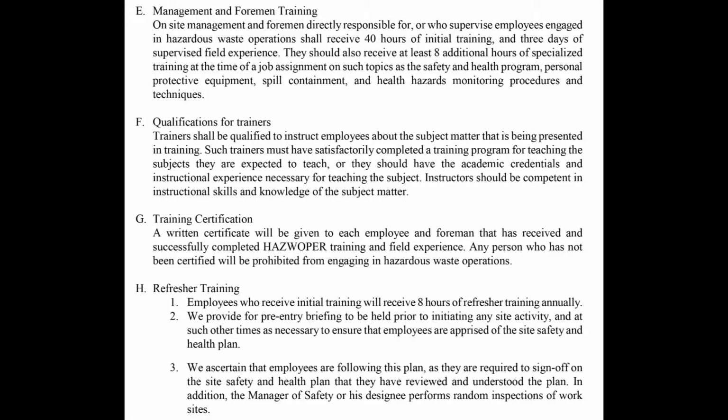E, management and foreman training. On-site management and foremen directly responsible for or who supervise employees engaged in hazardous waste operations shall receive 40 hours of initial training and 3 days of supervised field experience. They should also receive at least 8 additional hours of specialized training at the time of a job assignment on such topics as the safety and health program, personal protective equipment, spill containment, and health hazards monitoring procedures and techniques.